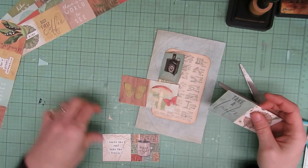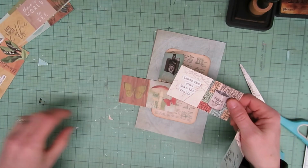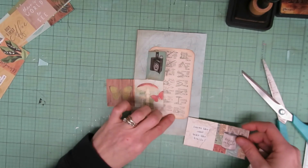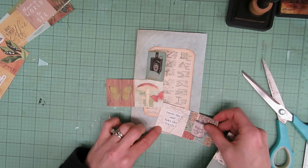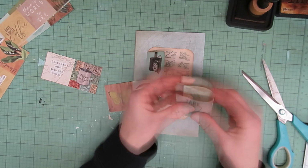And I do like this sentiment too that says leave the road and take the trails. So maybe I'll be able to just glue that on the bottom. We'll see what happens here.